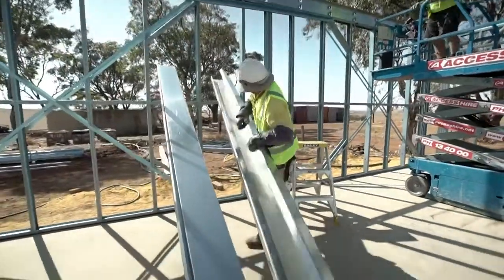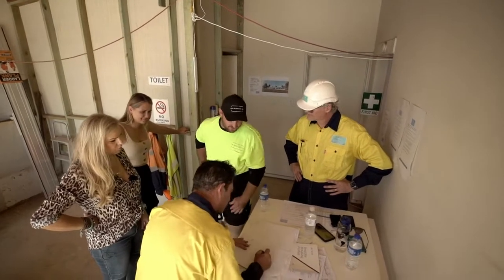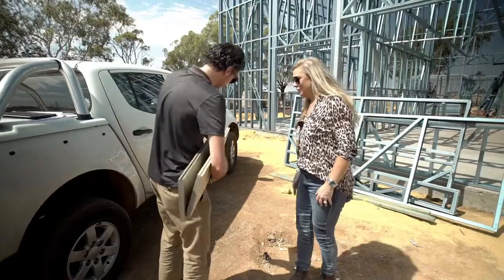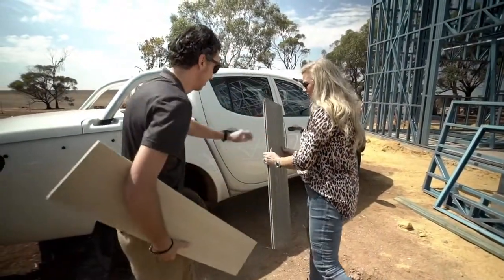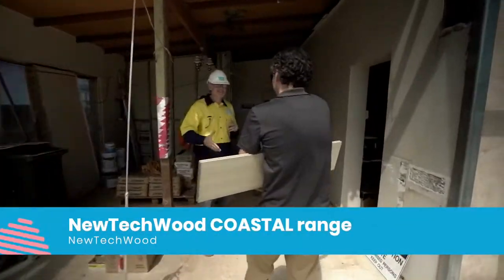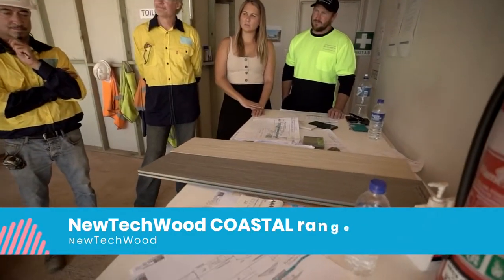The other thing that's going to be happening is actually putting in all the windows. I mean, that's going to be an absolute masterpiece putting that in, and then roof on, and then we're actually going inside. Every detail is pored over by the crew and every material has been carefully chosen for these conditions. Like this innovative decking product from NewTechWood that is completely maintenance-free. The textural feel of this product has just blown my socks off.